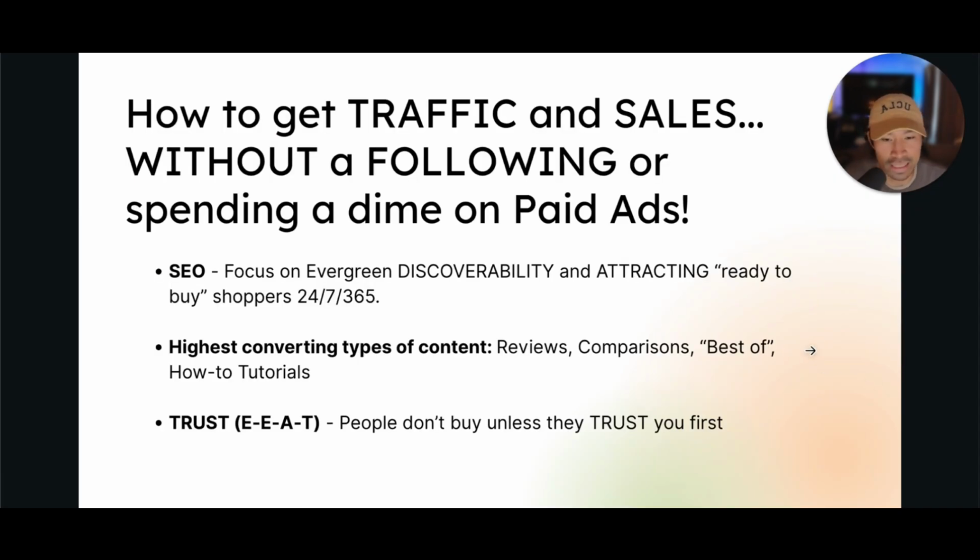And then lastly, my point about traffic and sales is you need to focus on trust and EEAT. So experience, expertise, authority, and trustworthiness. People don't buy unless they trust you or your brand first, okay? That is why all of these tutorials that I'm seeing that lack trust, they lack that authenticity, and they lack that expertise, this stuff doesn't actually sell.